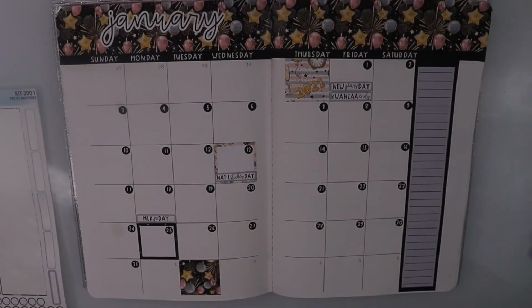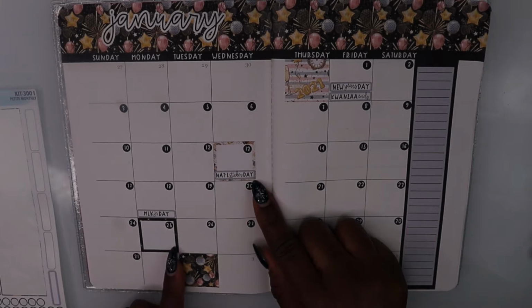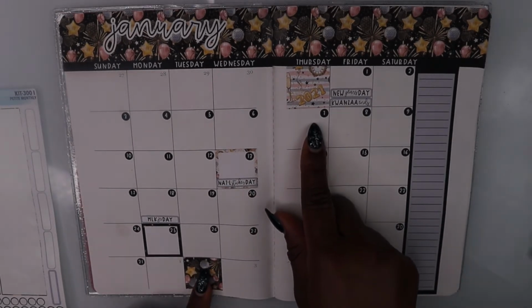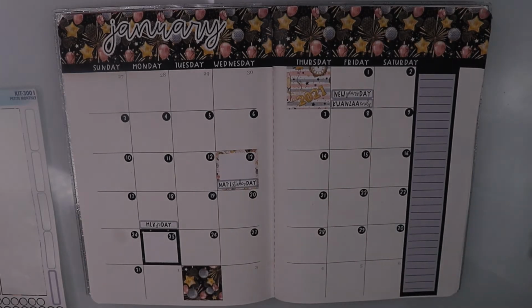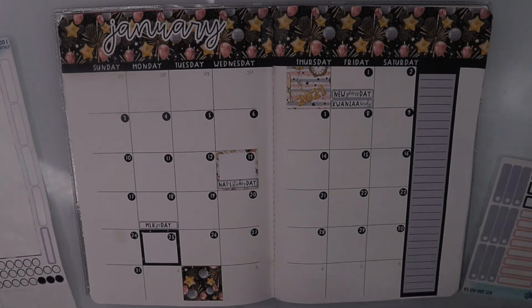So it looks like my battery died as I was filming. I'm not exactly sure where it stopped, but I have put in all of my date dots. I put in some box stickers for significant days, also some decorative boxes, and now I'm just going to fill in with the other boxes that I have for appointments and things like that.